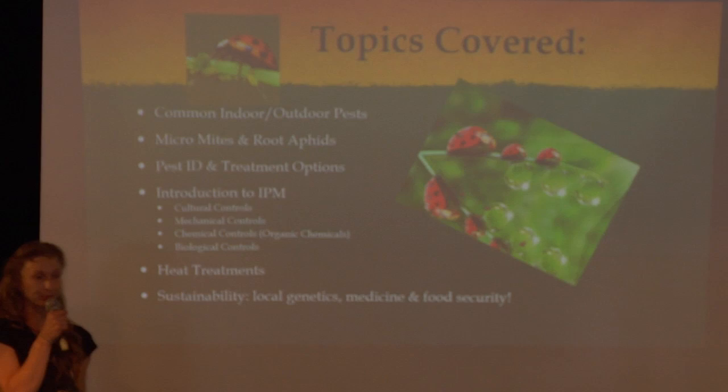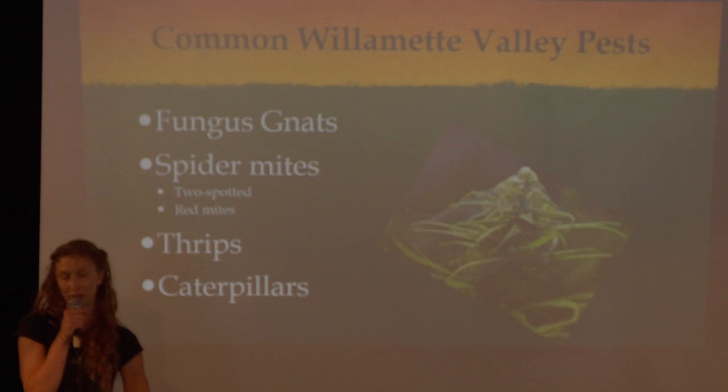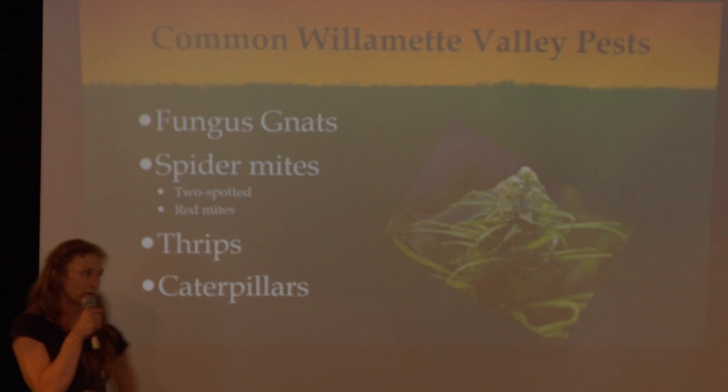Fungus gnats, spider mites, thrips, and caterpillars. Most of us have had to deal with these at some point or another in the indoor garden. And they are found in both outdoors and indoors. Some tend to be found more outdoors than indoors, like caterpillars. Although I've personally dealt with caterpillars indoors as well.